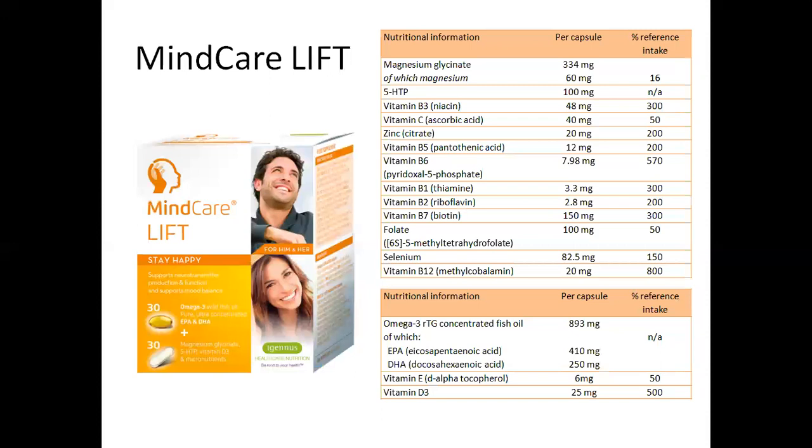5-HTP as our precursor to serotonin is in there as well. And because it's a duo capsule, we've got a really good high dose of omega-3 in there as well. So again, we go for the high EPA to DHA ratio: EPA at 410 milligrams, DHA at 250. Again, a little bit of vitamin D3 in there as well.